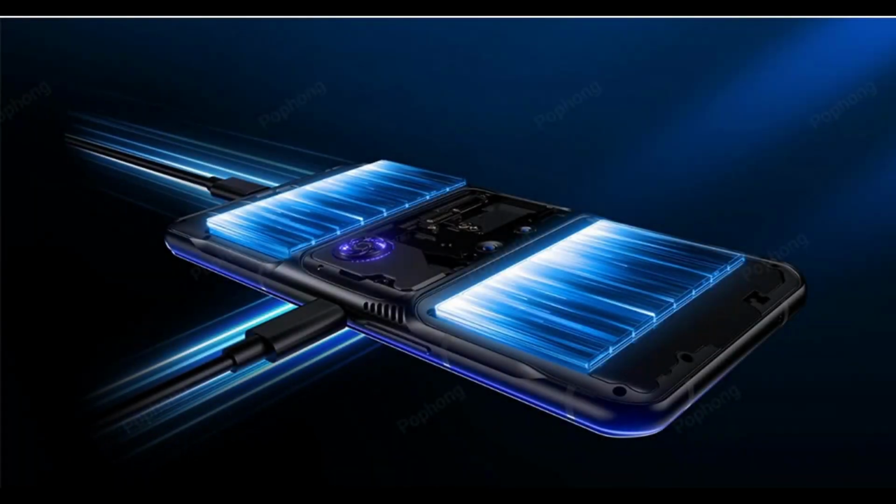Bigger power, safer batteries. The Phalanx battery protection system provides optimal charging speeds, bypass mode, and overcharge prevention, ensuring longer life, lower temperatures, and safer charging. Even after 1,200 full charge cycles, this battery can still offer up to 85% of its max capacity.